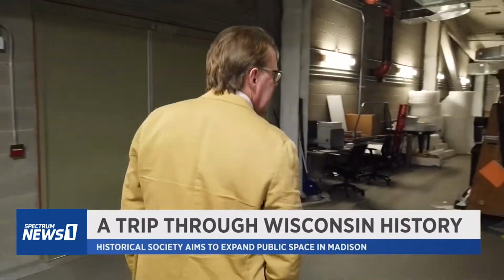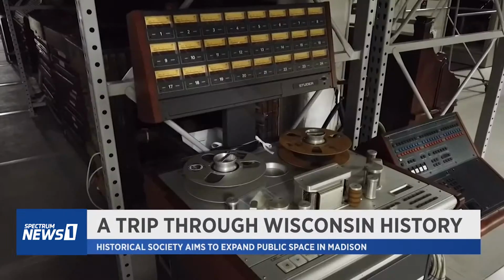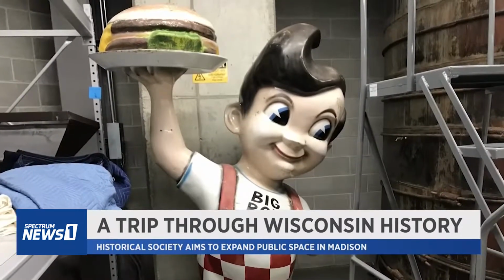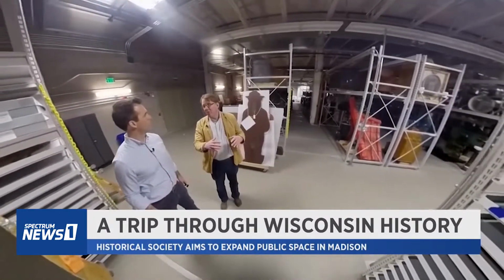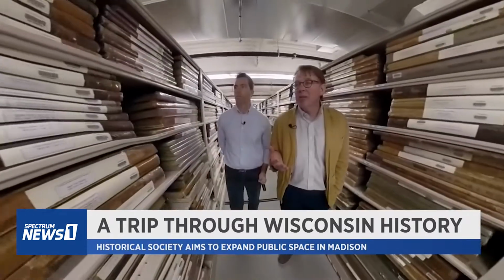Our guide into history today. Hi, my name is Matt Blessing. We are at the State Archive Preservation Facility on the east side of Madison's Isthmus. 95% of the museum artifacts from the Historical Society are in this single room. So we went from a dozen small rooms in a basement to this expansive space.